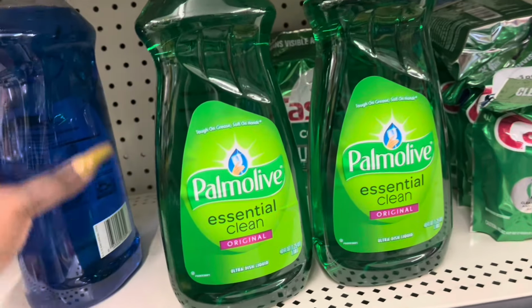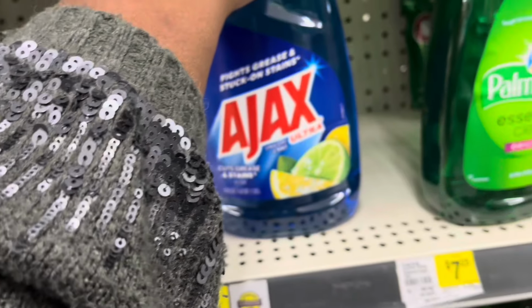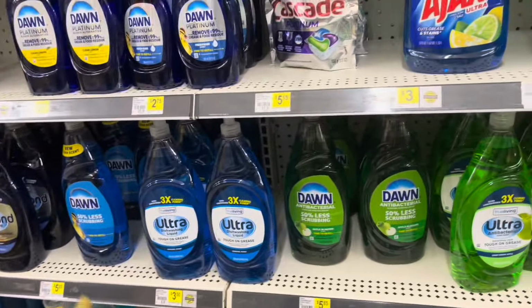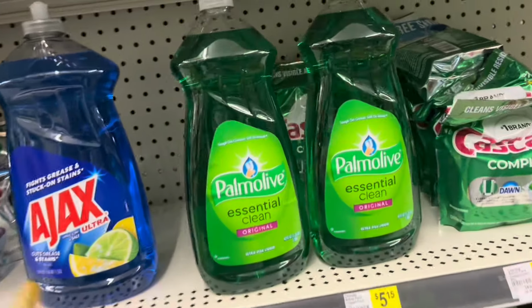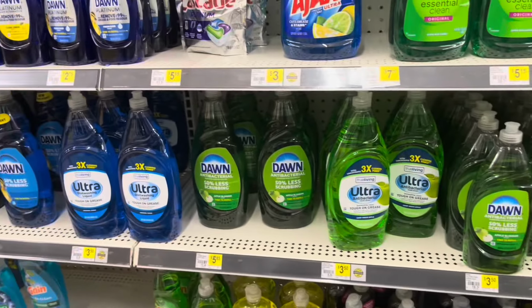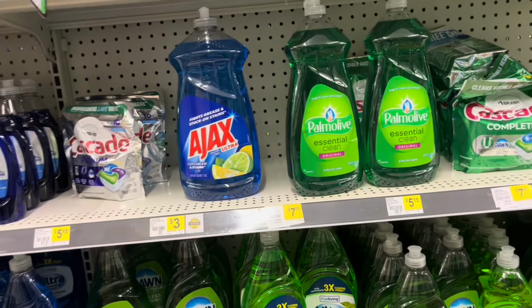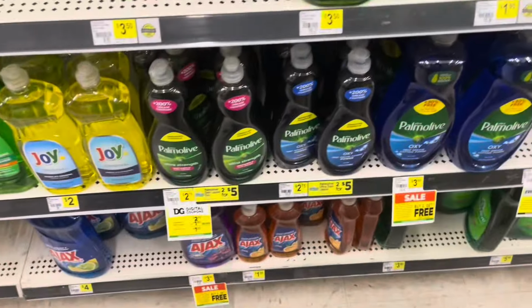So I'm not gonna get it because I got a whole bunch of laundry detergent. Oh my, I'm in the laundry detergent. Racking up on the Gain and everything else. I have so much freaking Palmolive and Ajax, y'all, from all the good deals that we done got throughout the last couple weeks. So I'm not gonna do it, but I think I might do it on Saturday to incorporate it in my Saturday deal because it's just an amazing deal. And they have a lot of it.